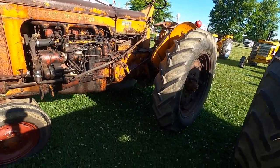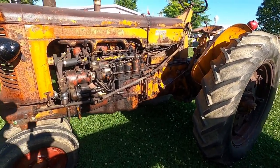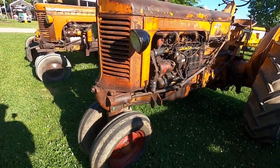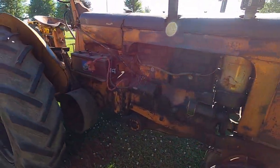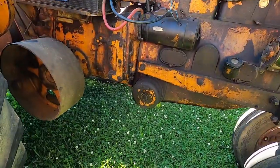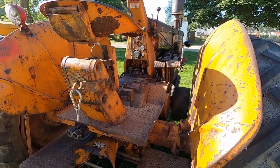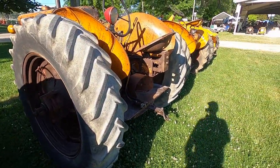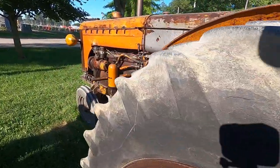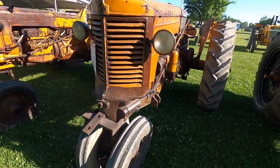Then a UB, an original UB diesel. So again, it's kind of more rare to see a UB diesel. Kind of neat just because it's got the different oil pan on it and belt pulley. It's done a little work, different platforms. Fenders are nice and straight, nice looking tractor. And it's sitting next to a gasoline U. It's also a nice looking original.